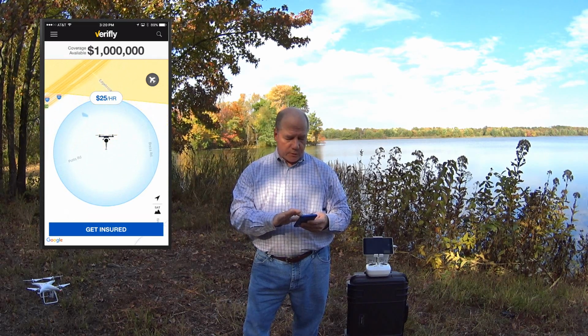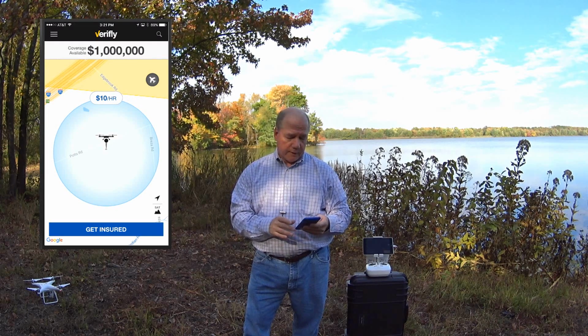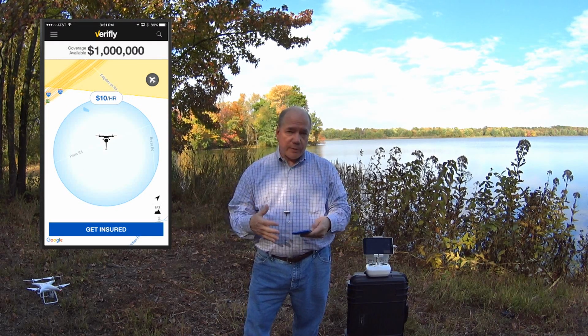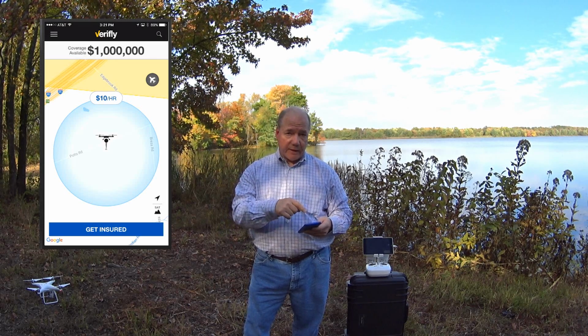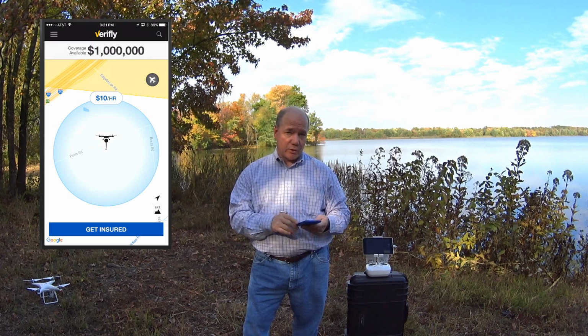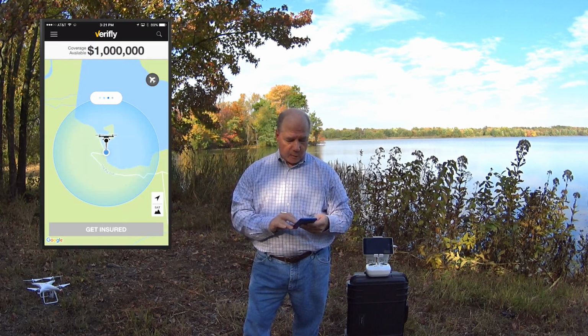If I move out of that orange zone completely, it'll adjust back down to the $10 an hour. So it's really cool as to how it sort of knows where you're standing, knows what the risks are around you. Based on actuary tables, it builds a rate for you instantly. Now, if I wanted to fly in any of those zones, all I would have to do is hit the Get Insured button and it would immediately set up the policy, and I'll show you that in a minute. So let me zero back in on where I was.